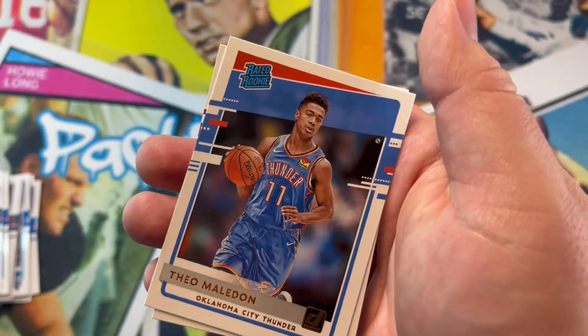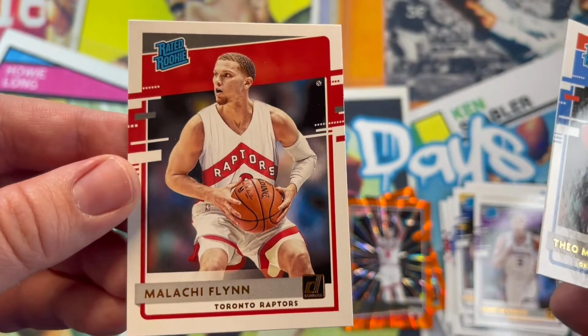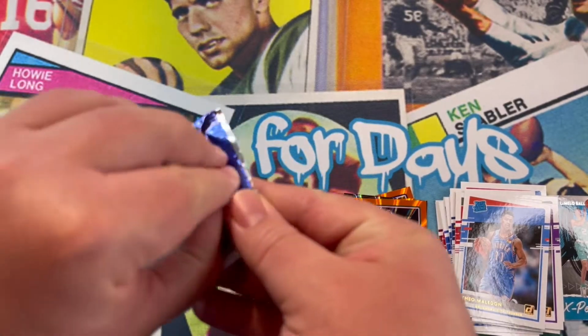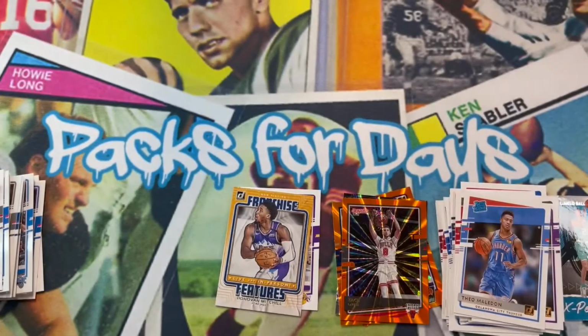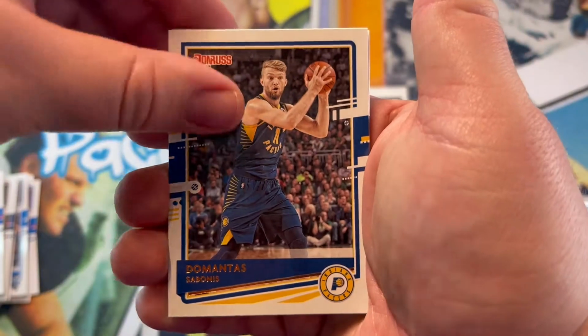Complete players. Theo Maledon, Thunder rookie. He was doing well as well. And Flynn. Flynn was actually a guy that I like as well. I was kind of hoping the Knicks would get him in the second round or something. But honestly, we got Quickley. I can't complain. That guy's nasty. So we'll see what the future holds for him. But he looked good this year.